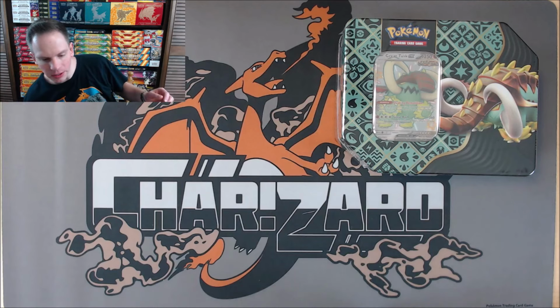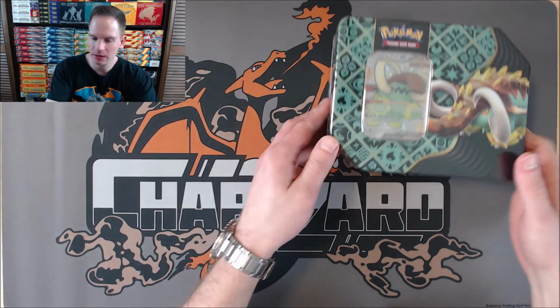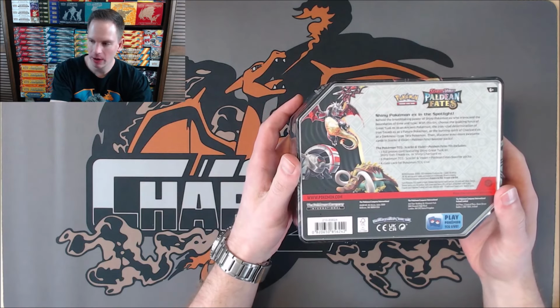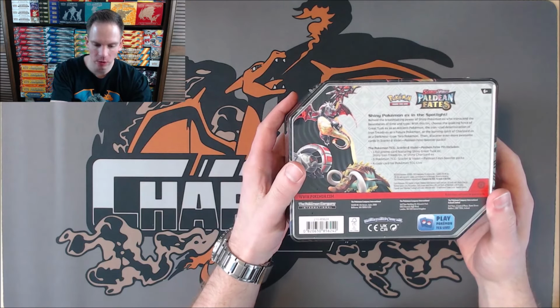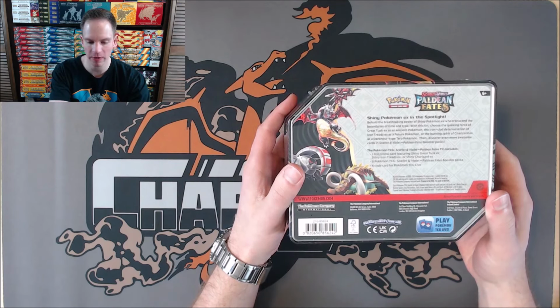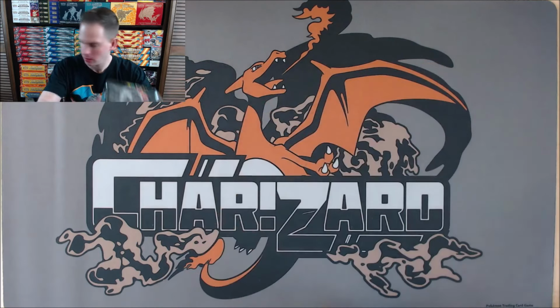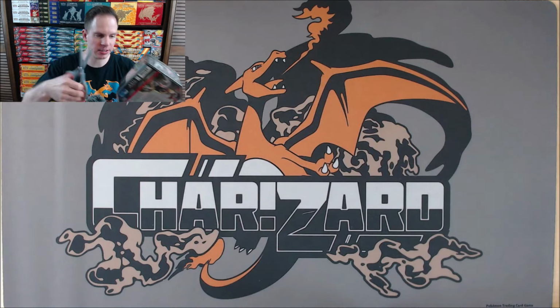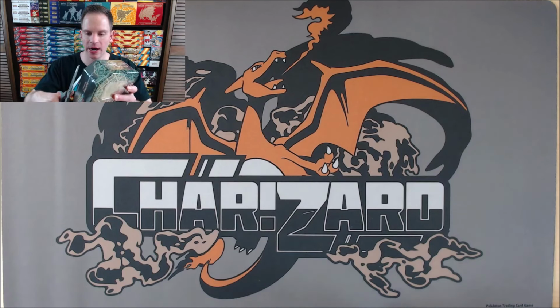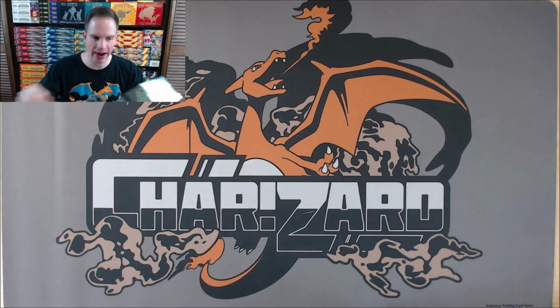I'll open up the Great Tusk EX tin first. Flip it over with the plastic wrap on it still. You might not be able to see it as well, but you get one of three foil promo cards, five booster packs of Paldean Fates, and then a code card for the TCG Live. Have my handy dandy scissors. I'll cut into the plastic, show the contents on the inside, and then get to opening the booster packs.